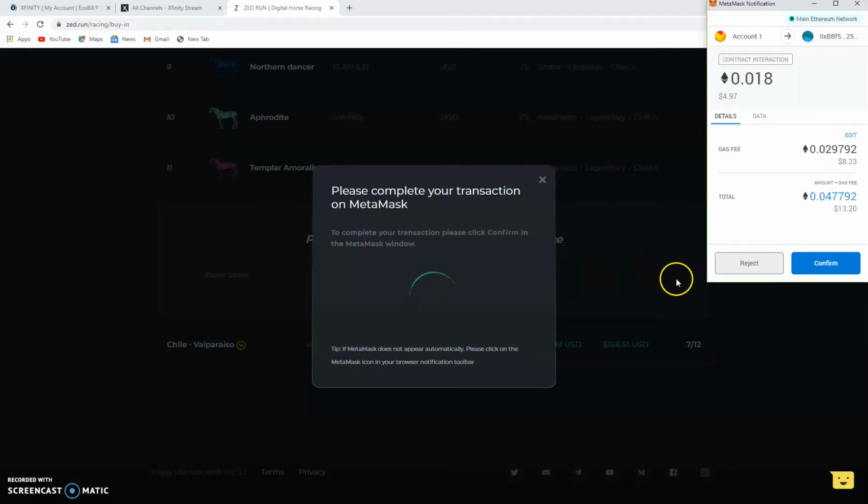See, look, the gas fee is really high right now. That's way too high. Normally a good gas fee, guys, is 0.01 or less. A lot of times when I enter, it's 0.006, 0.005, sometimes 0.01 depending on the type of race, but right now it's really high. And I found that this time of day is usually right around the highest.